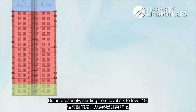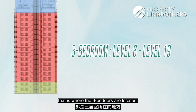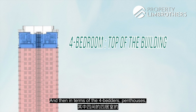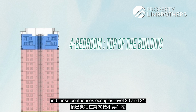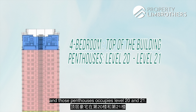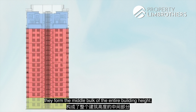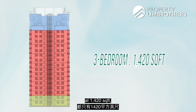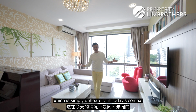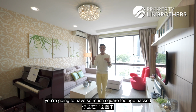But interestingly, starting from level 6 to level 19, that is where 3-beders are located. And then in terms of the 4-beders, penthouses, there are 4 of them located right at the top of the building, and those penthouses occupies level 20 and 21. Now, 3-beders, they form the middle bulk of the entire building height. All 3-beders are the same size at 1,420 square feet, which is simply unheard of in today's context because for 3-beders to hit this size, you're gonna have so much square footage packed within the floor plan.